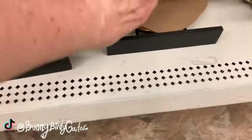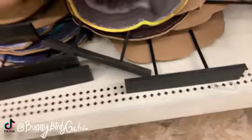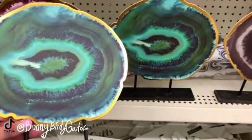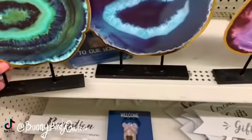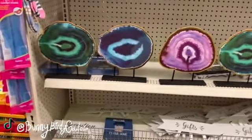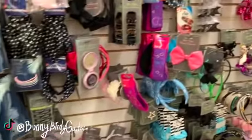They all have different sort of designs. So definitely look at each one. Let's see if these are identical. Those are pretty identical, actually. Those are really cute, you guys. Super, super cute. I kind of love those.